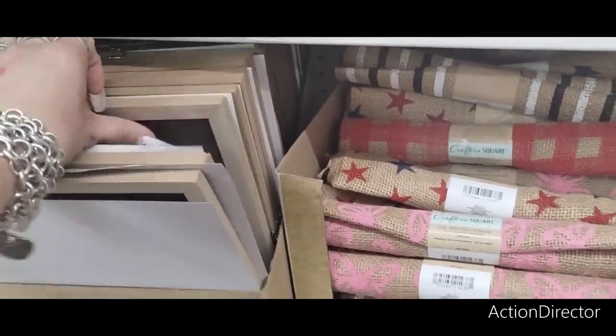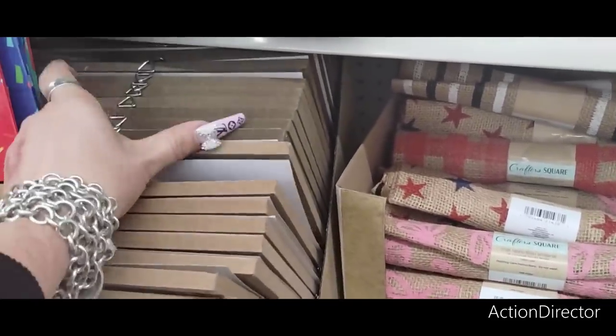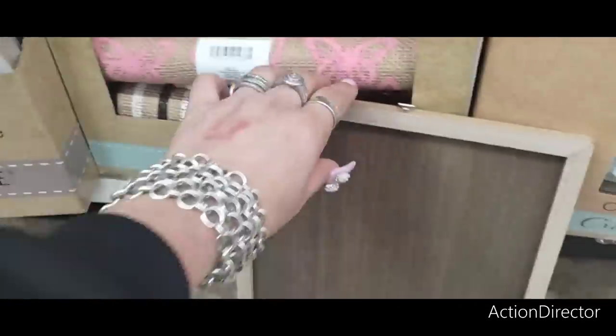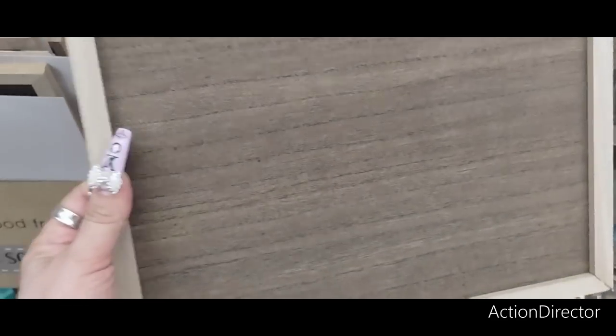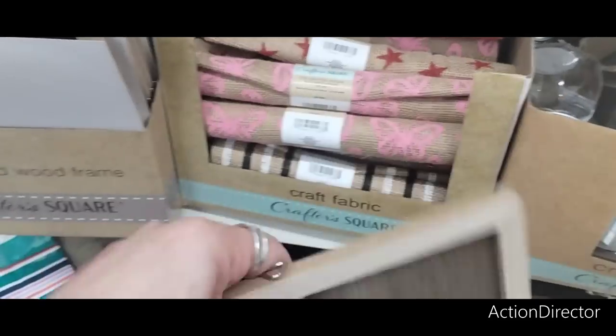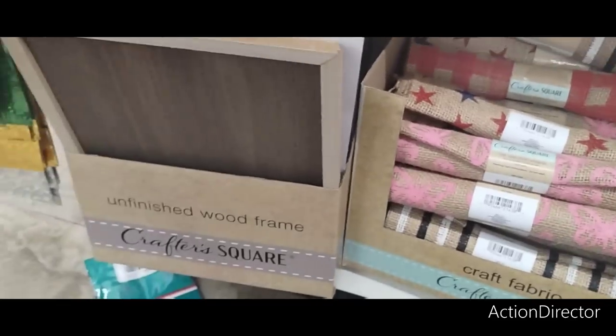Alright, it looks like they're all the same color. I thought there was white in here, but no. It's just paper separating and protecting it. But that's a really good deal. Look, I mean, you could do a lot with this type of stuff. This is great for crafting. This is really awesome. So that's a cool find. It's a nice size as well.